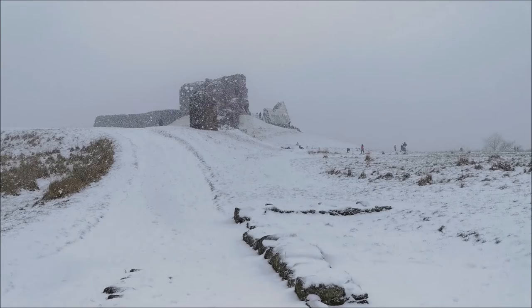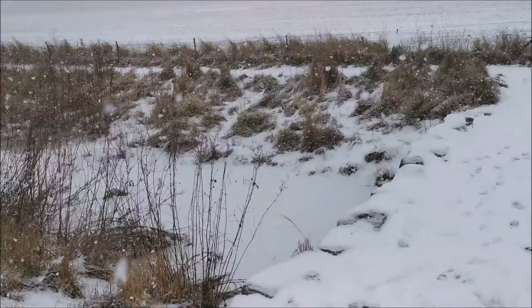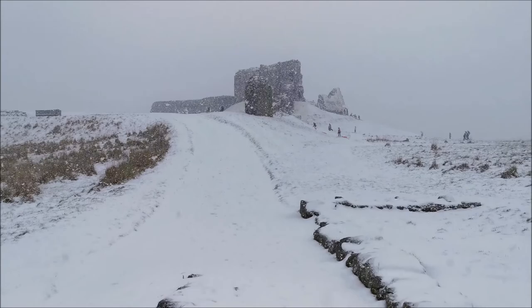But yeah guys, so we're here at Duffus Castle, and for those of you who might have seen this in the summer guys, it looks absolutely beautiful. Look, there's the moat and the main gate that comes into the castle, and then up we go, look at this. So I'm going to give you a little tour today, a special little tour today.